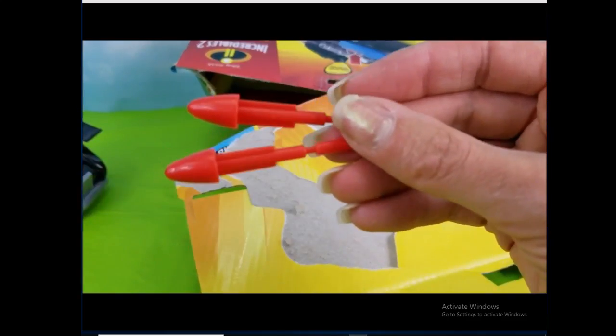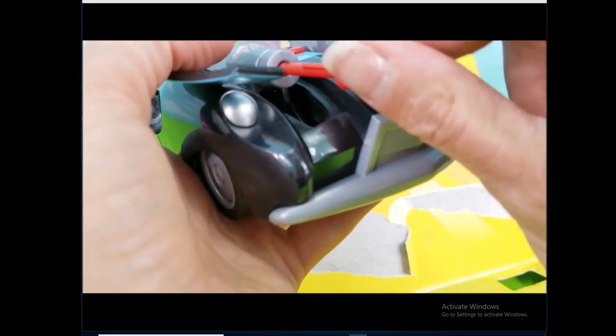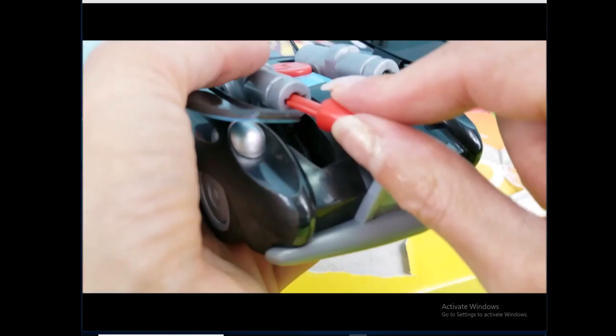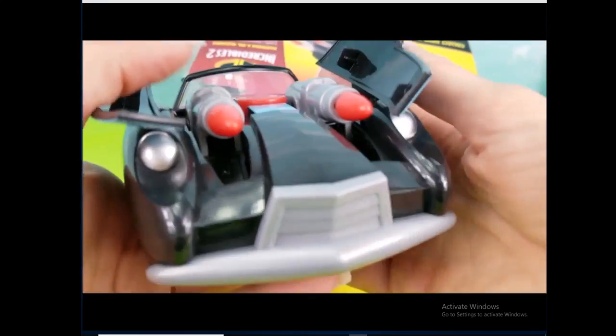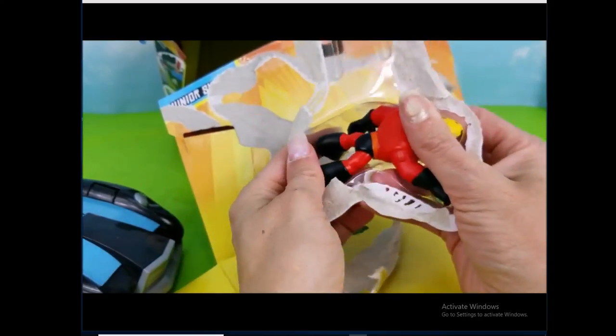Here's the two red darts. Go in these launchers right here. Or missiles, I should say. Ho, ho, ho. And then we close that up, and it is ready to go. We'll get Mr. Incredible out here.